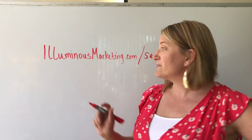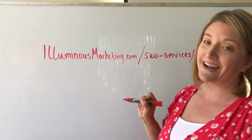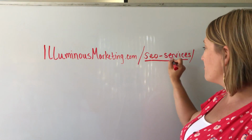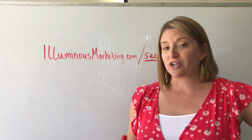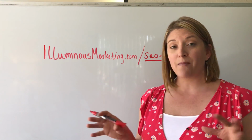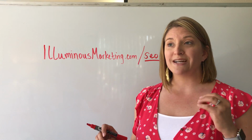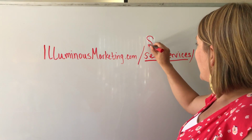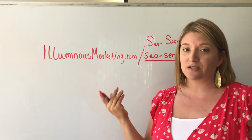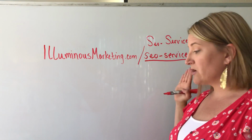The other thing that you want to do is make sure that everything is lowercase. Now I've set a bad example here by writing this out with a capital I and a capital M, but when you're making your page names, you want to make sure that everything is lowercase. In general, a browser can tell and a search engine can tell between an uppercase and a lowercase, but there are some CMS platforms, that means content management system, that would consider SEO services and SEO Services to be different pages, which is just kooky, but it is what it is. So that's one thing. You want to make sure all lowercase all the time.